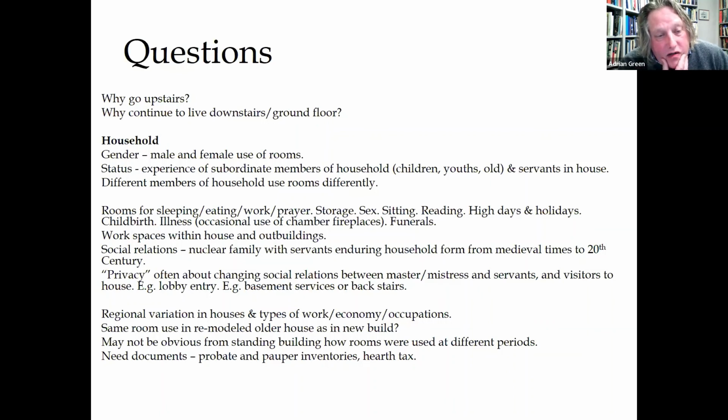And what sometimes gets talked about in terms of privacy is often, I think, about changes in those relationships between people within the household of different status, or changes in relationship between how people in the house want to relate to people coming into the house. For example, the lobby entry dividing direct entry into the parlour from entry into the hall, or basement services and back stairs, what they tell us about different members of the household using the house. And of course, there's regional variation, often relating to work and the economy in different occupations.